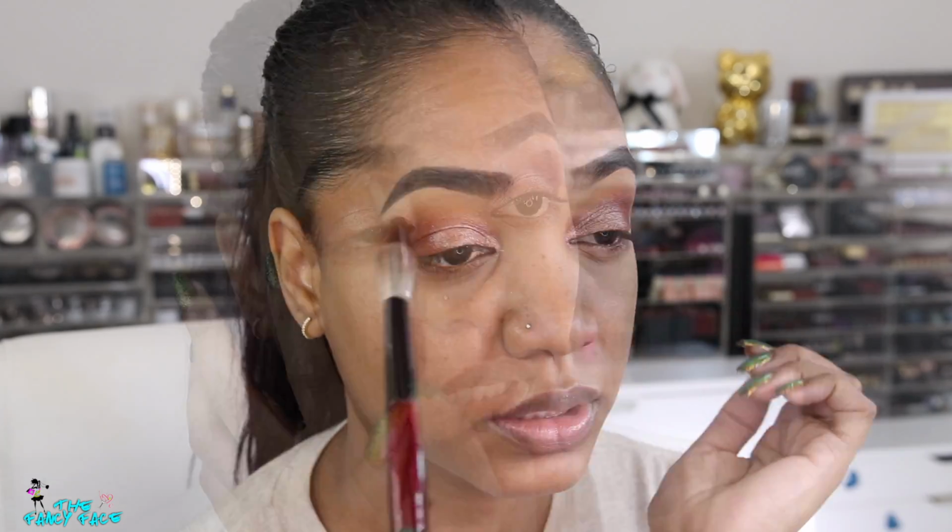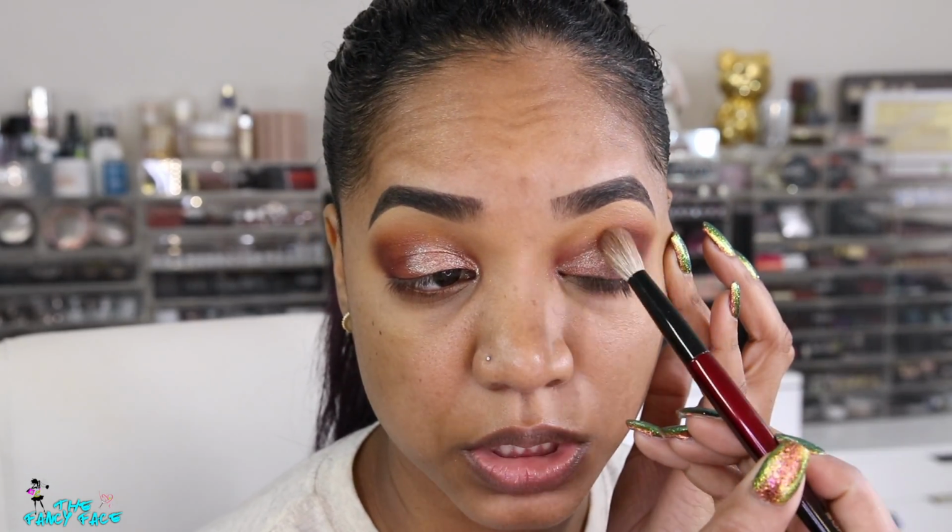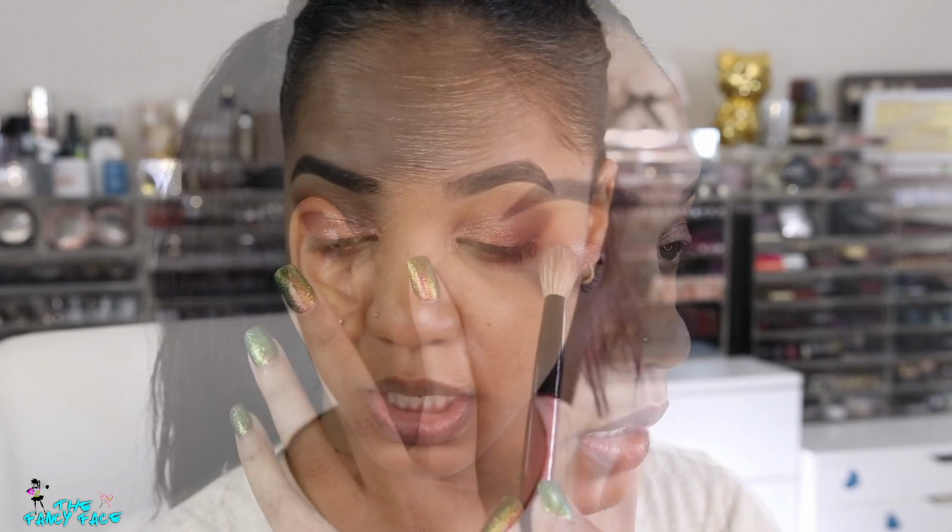I'm going to go back in with the larger brush from Sonia G and blend around the inner tear duct. And this is just going to fade out the edge of the shimmer so it blends in with my skin. That looks nice. And I'm going to go back in now with the darker red and just blend out the edge again on the outer V and outer lid. Inner tear duct, maybe I want to do something.